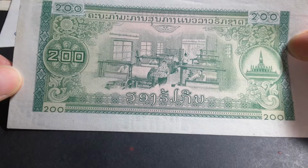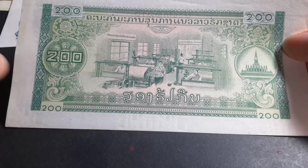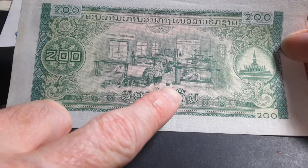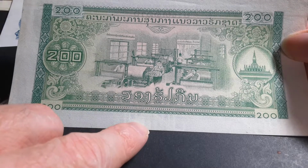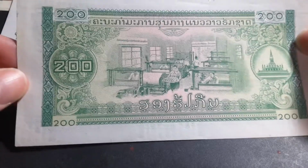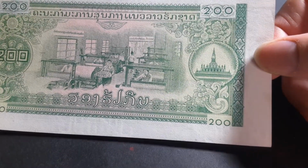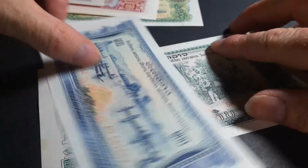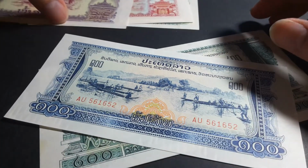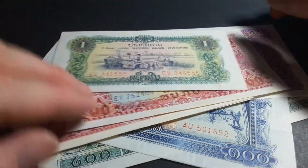And on the reverse, they could be making paper, which has some thread. So they could actually be making, I don't know, cloth or something like that. I'm not too sure. So 200. Here is the wat again. And yeah, this series is just quite nice, beautiful. So when I get the 500 and the 20, I'll put them together and show you.